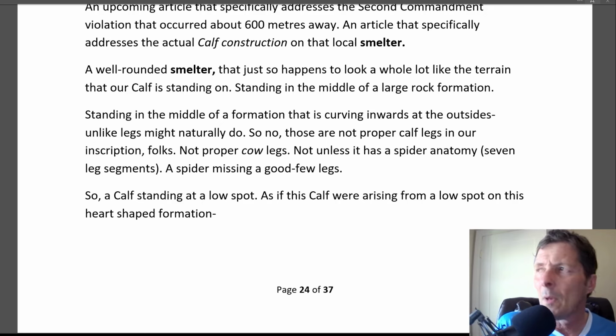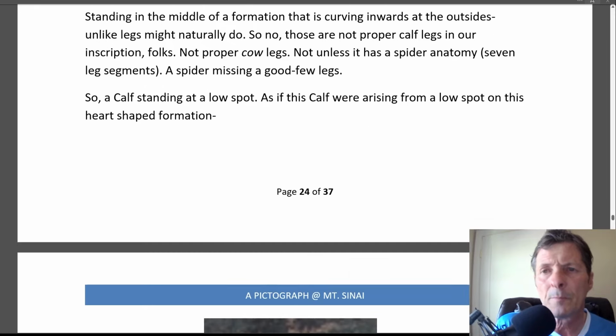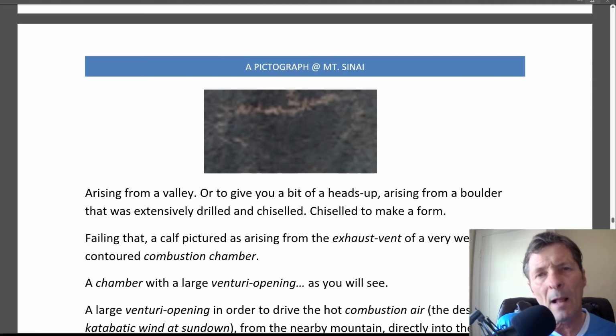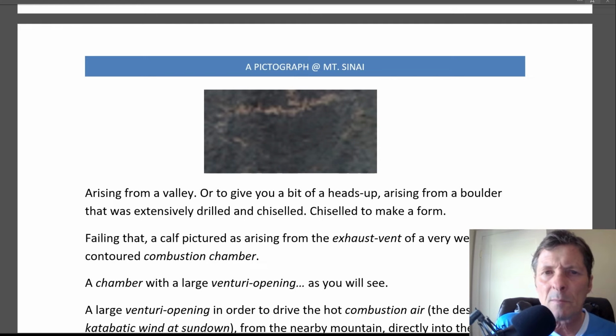So, a calf standing at a low spot, as if this calf were arising from a low spot on this heart-shaped formation. Arising from a valley. Or to give you a bit of a heads up, arising from a boulder that was extensively drilled and chiseled. Chiseled to make a form.